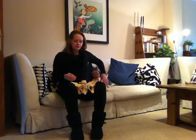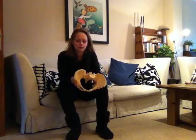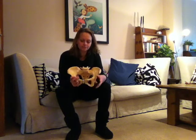During pregnancy, a mother's pelvis can be softened and relaxed and actually increase in size by up to about 10% through the production of a hormone called relaxin that is produced in the later stages of pregnancy.